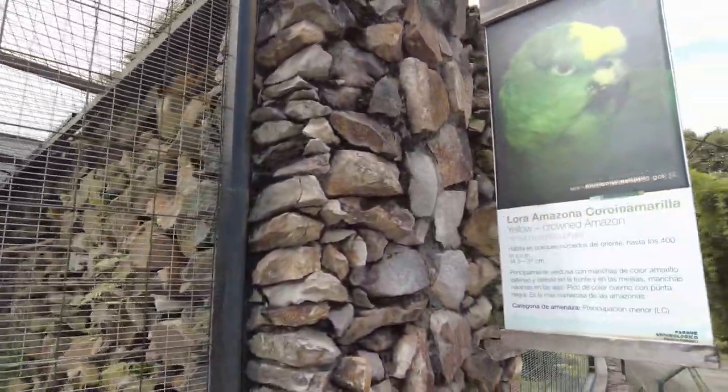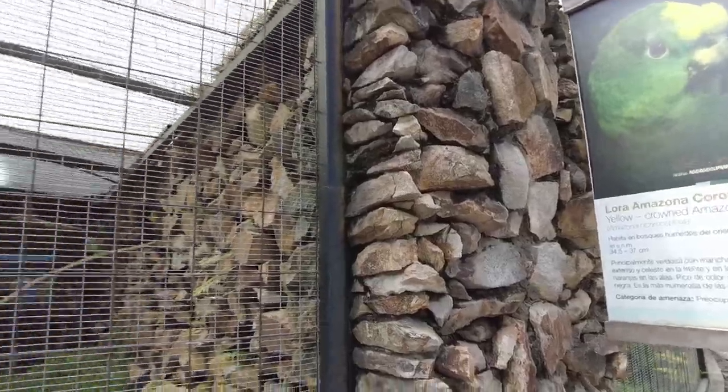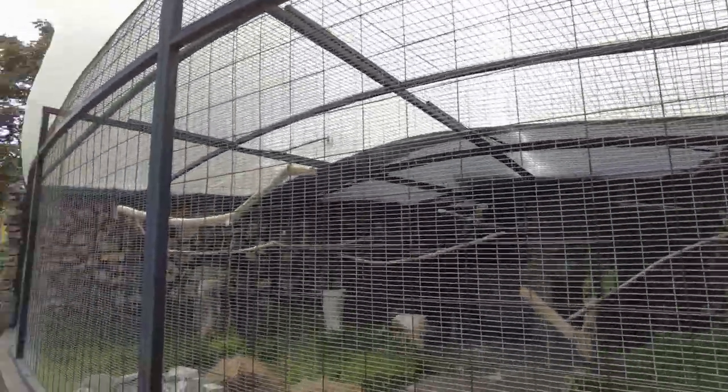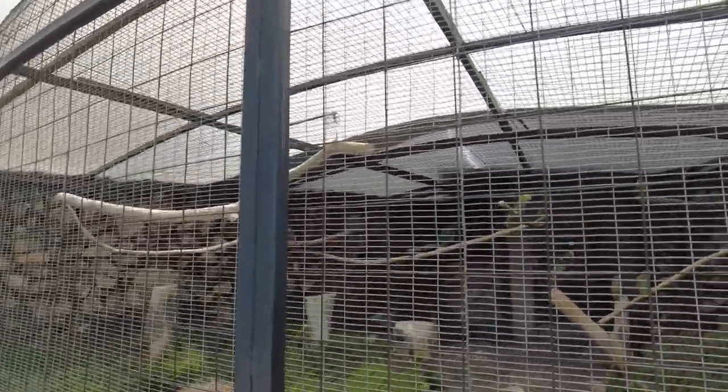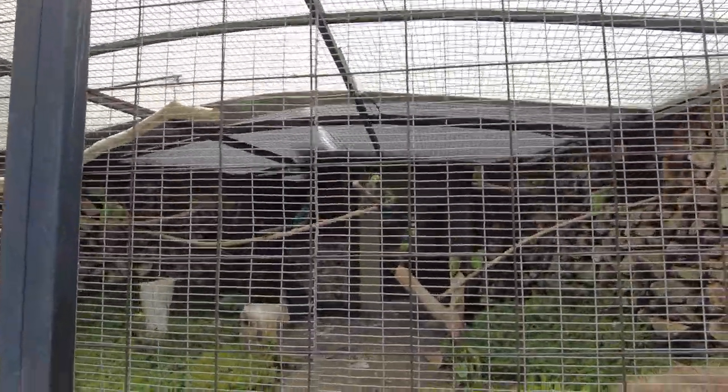A yellow-crowned Amazon. Huh, interestingly enough, they've got one of these, I think, at the Animal Sanctuary Alveus as well. Pretty cool.